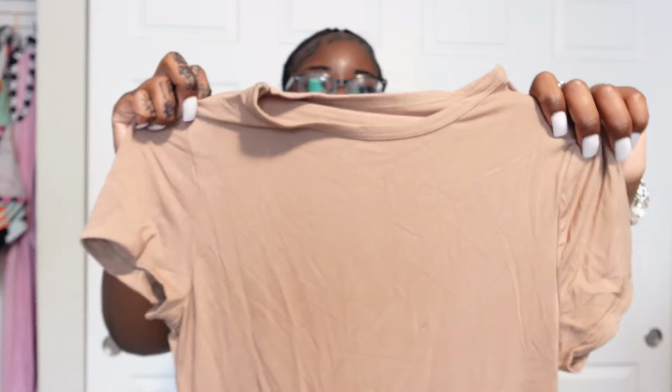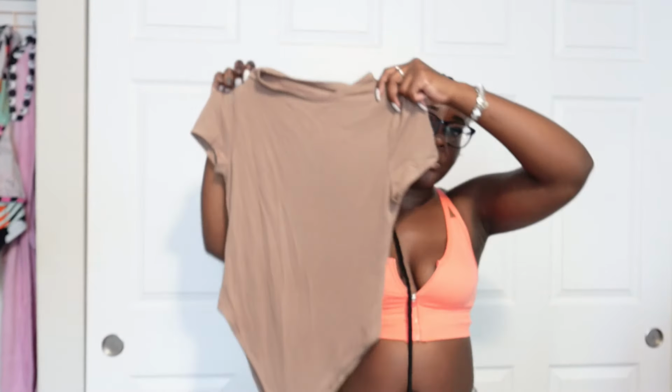Now I wanted something like this that complements, I feel like sometimes wearing brown on brown would complement your skin tone. Like this, I feel like looks good on my skin. And it's just this brown bodysuit. Super cute, same fabric as the pink. And yeah, I got my bodysuits.